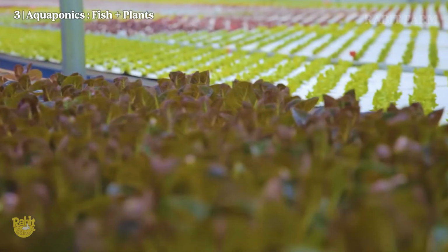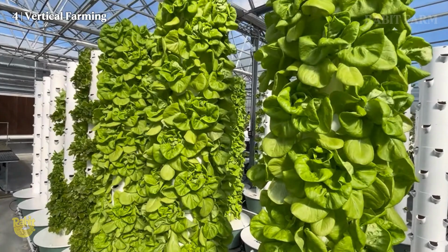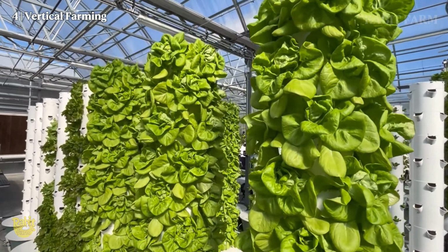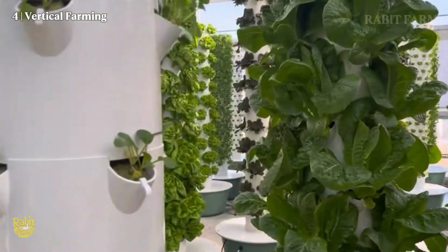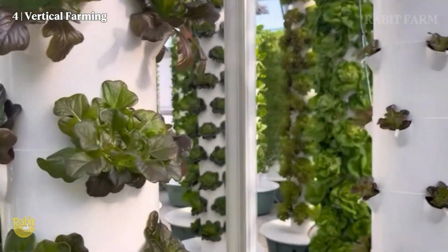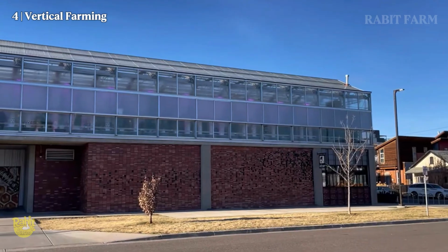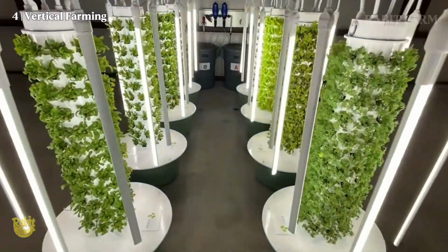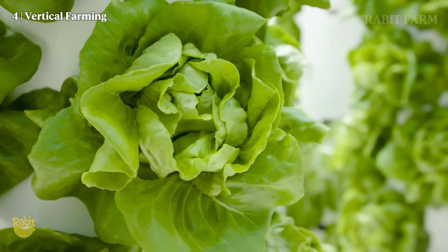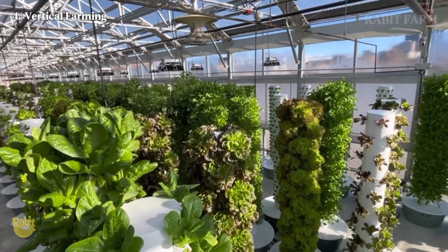4. Vertical farming. Stack your way to success. Vertical farming allows you to grow plants upwards, saving space very efficiently. With this system, you can grow multiple layers of plants in a small area. A great example is in Amsterdam, where an urban vertical farm can produce over 10 tons of vegetables and fruits per month on just 200 square meters. This is a perfect model for those living in cities.